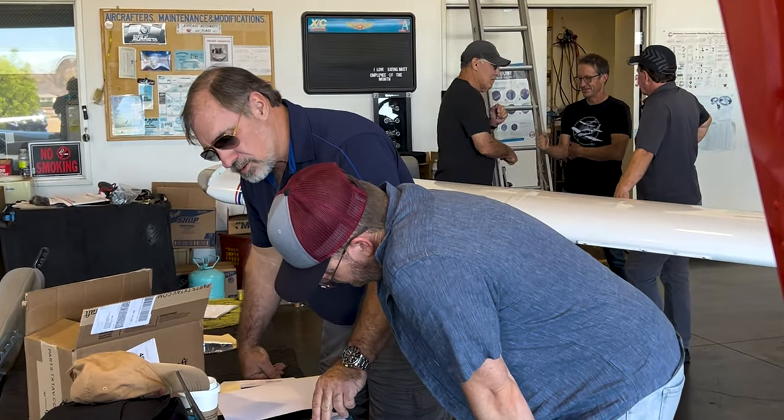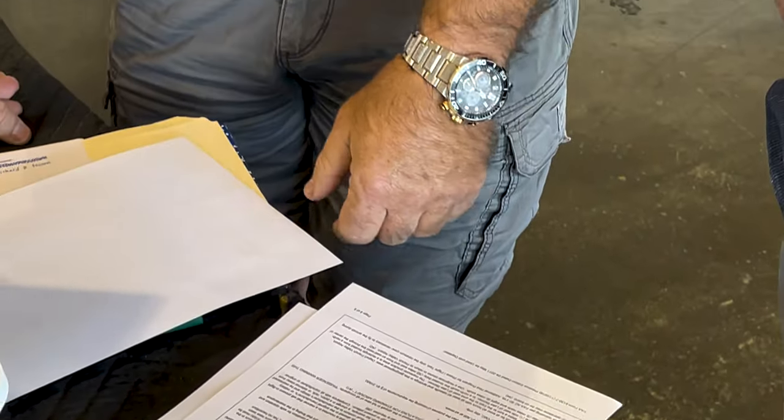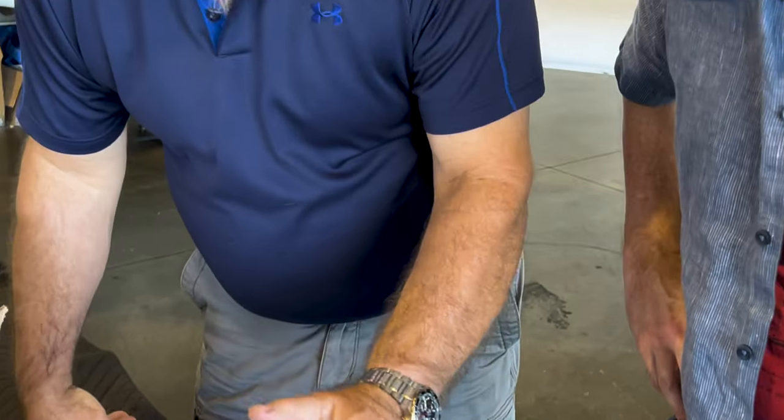So, I'm gonna be switching the prop. But so if you decide to do any kind of major alteration, just kind of plan that ahead of time. And you have to contact them. And they'll just say, we want you in this flight test area for this amount of time. Okay.